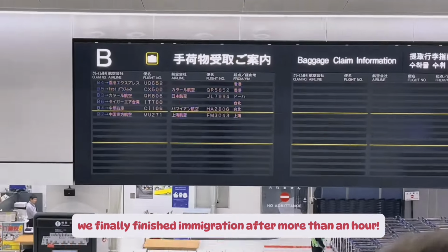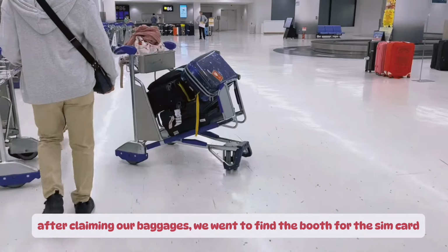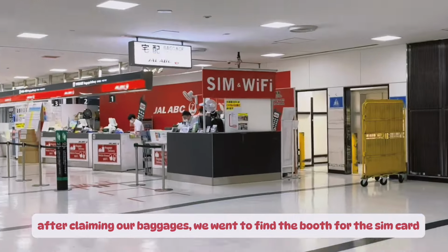We finally finished immigration after more than an hour. After claiming our baggages, we went to find a booth for the SIM card.